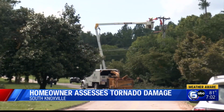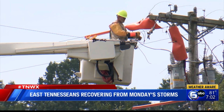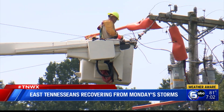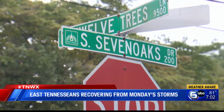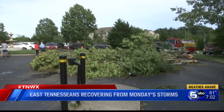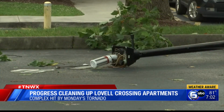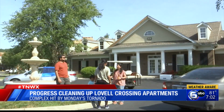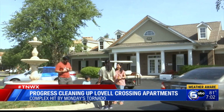Well, there's still noticeable damage from that round of storms, especially in West Knoxville. You're looking at video taken earlier today in the Seven Oaks neighborhood off Kingston Pike. You can see trees were split in the storm. LCUB crews are still working to restore power to many of those homes. And we also stopped back in at Level Crossing Apartments to check in on cleanup efforts there. We're happy to say most of the debris has been cleared, and apartment management has now told us a full team is on site working to make all those repairs.